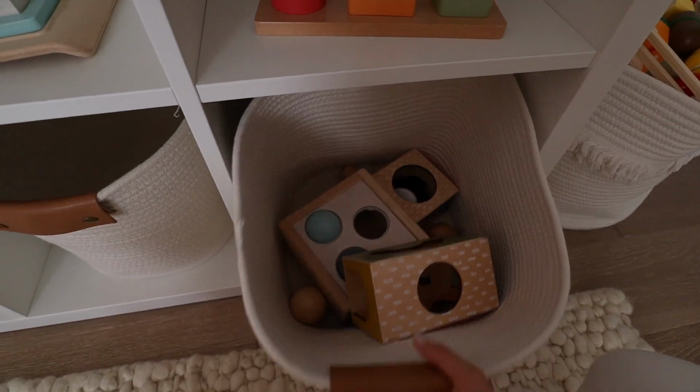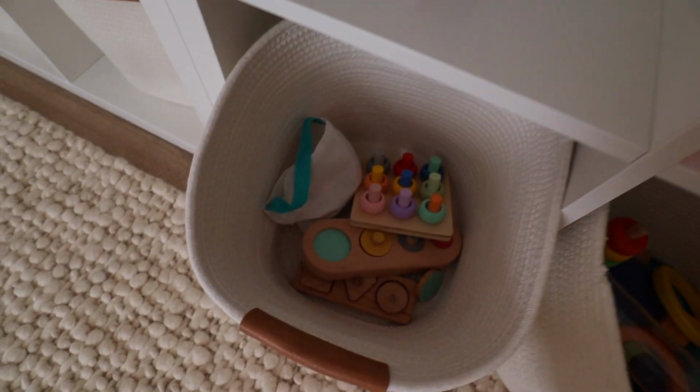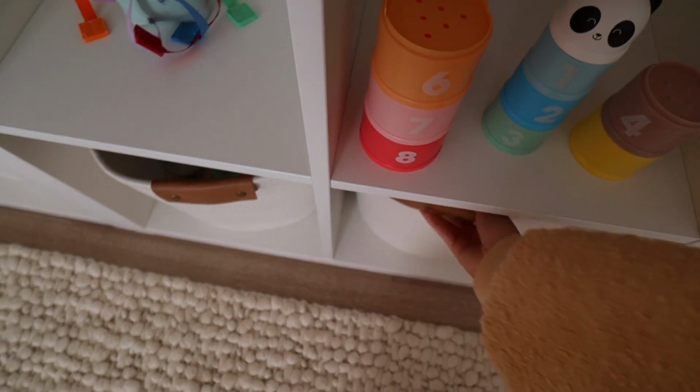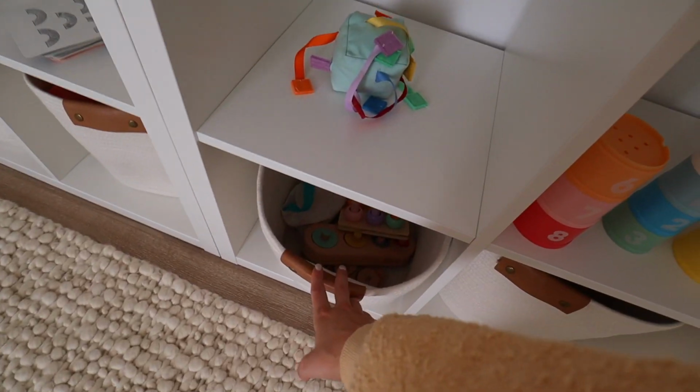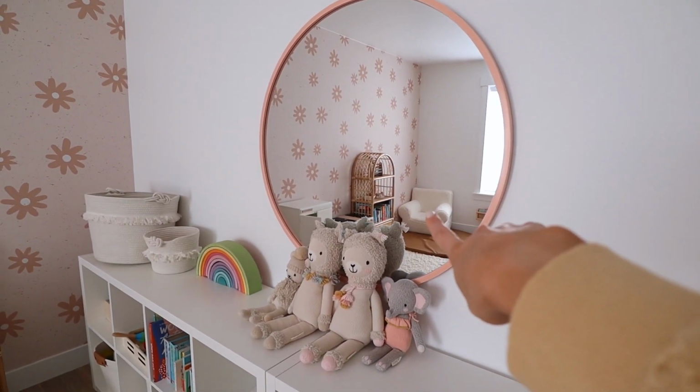I try to put them in these bins by category. Like this is stacking stuff, but it doesn't really matter if they're all officially in the right spot. So I like to keep those in there. And she does sometimes get into these, but I feel like it's fine. I like her to play with the ones that are out, but if she gets into the other ones, it doesn't matter. This mirror, I think, is from Urban Outfitters from a long time ago.